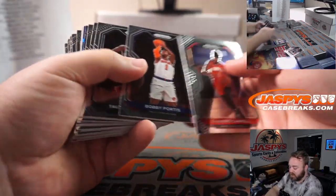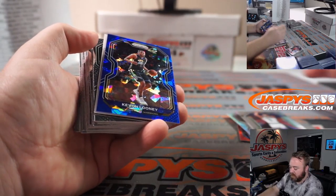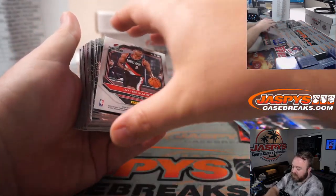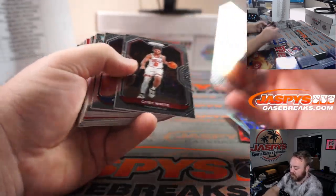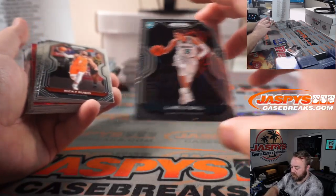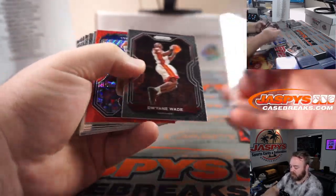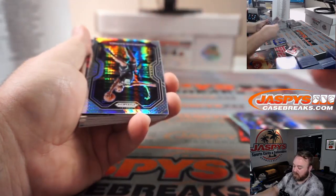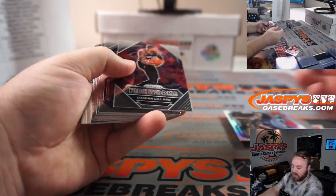Jahmi'us Ramsey for the Kings. Kevon Looney, Blue Ice for the Warriors, Dylan Sadler, that is /125. And Jalen Hood-Schifino, signatures for the Blazers, Dylan Sadler. LaMelo, Hornets, Matthew Shira. Tyrell Terry for the Mavericks. Lonzo, Ruby Wave for the Pelicans, Dylan Sadler. And Harrison Barnes, Hyper for the Kings, Dylan Sadler.